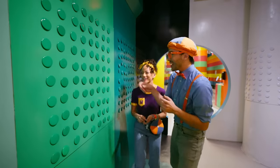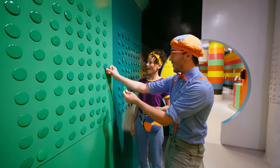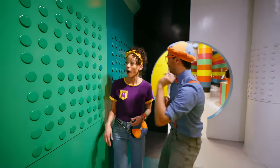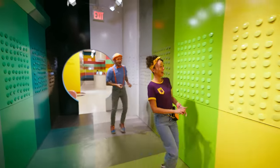Yeah. Whoa, and look at this. Uh-oh. Look, I can take one from this color and switch it with this one. Whoa. Oh, that looks cool. Ooh, let's keep picking out colors. Whoa. Oh, Blippi, I see one of my favorite colors.